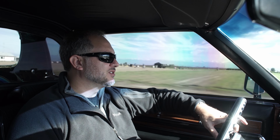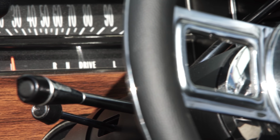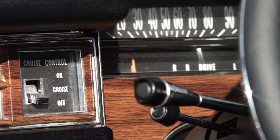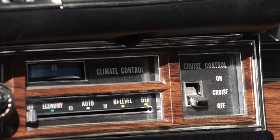Everything about the interior on this car is driver-centric. All the AC controls are off to my left. The only thing that's in the center is the radio. I like the fact that as a driver, it concentrates on me. I don't want it to concentrate on the passengers. I really don't care. As a passenger, you're a passenger.